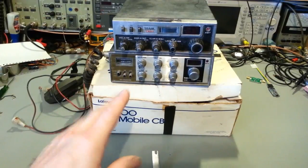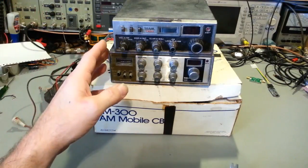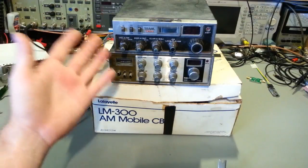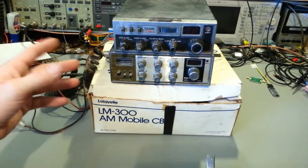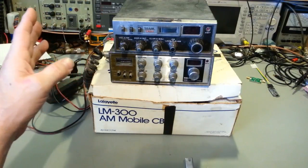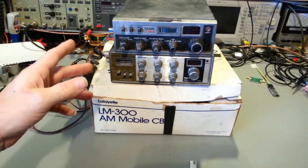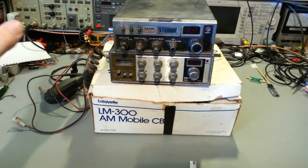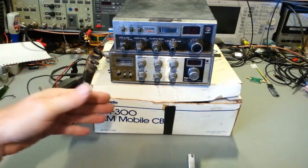Occasionally, you will get a radio. Usually not mobiles, but actually I have seen it done to mobiles too, so I can't even say that. But you'll get a radio, shoot, it doesn't even have to be a radio, anything, where someone has taken or lost the screws. Yes, something about screws and CB radios. There's some dark pit of despair somewhere that's just filled with billions of CB radio screws, probably the same pit that sucks up most of the power cords, mounting brackets, and microphones. But people lose the screws, and then they go to put other screws back in.